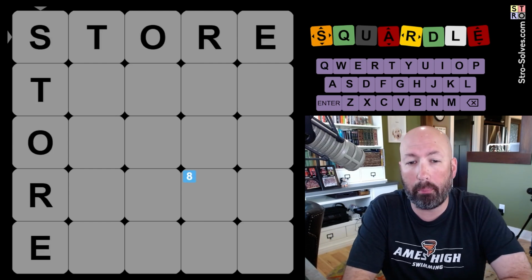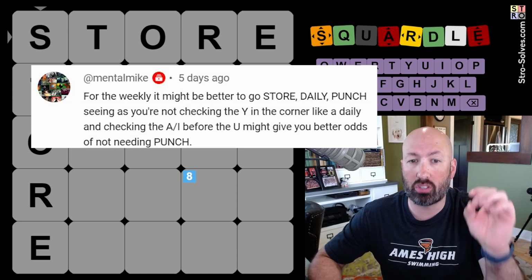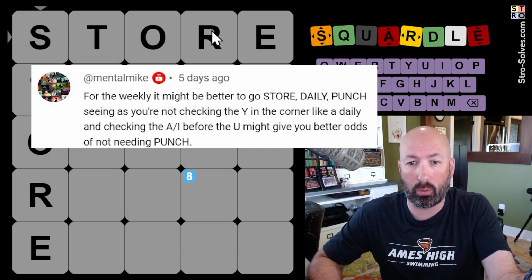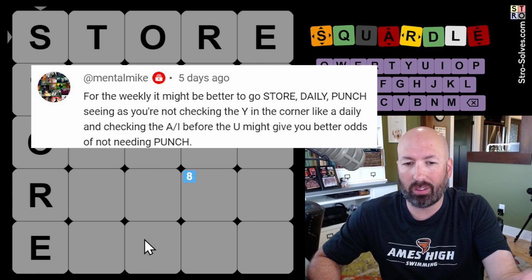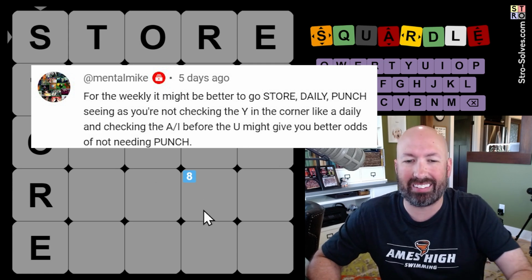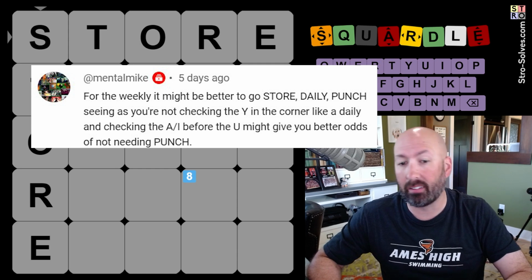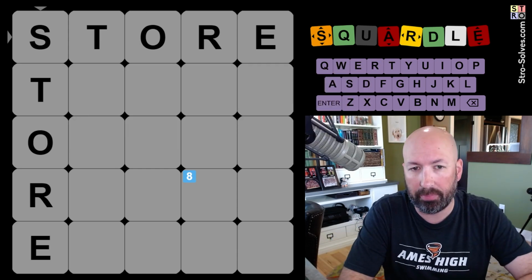I like to do store, punch, and daily usually as a 3-word start for Squardle, but somebody pointed out that on the weekly, it probably makes more sense to do store, daily, punch, because the reason I put daily third on the regular Squardle is because it puts the Y in the bottom right corner. But of course on this one, it's giving us a Y in the middle of the word, so it's not as helpful. It's more just good to check for the Y, and daily probably has better letters than punch, and maybe I decide not to do the third word, so I think I'm gonna go with that today.